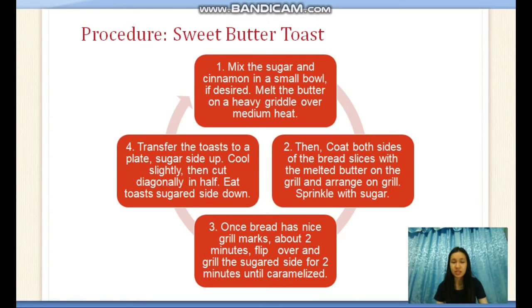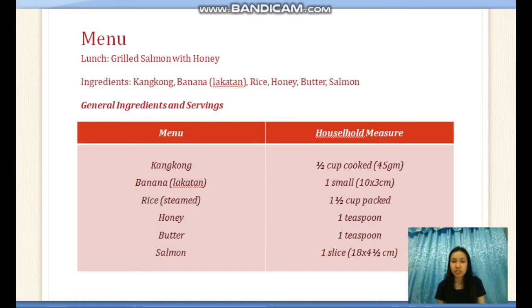And then eat toast sugared side down. For the general ingredients and serving of the grilled salmon with honey, we have 1/2 cup cooked kangkong, 1 small banana, most likely lakatan banana, 1½ cup packed rice, steamed rice, 1 teaspoon honey, 1 teaspoon butter, and 1 slice of salmon.